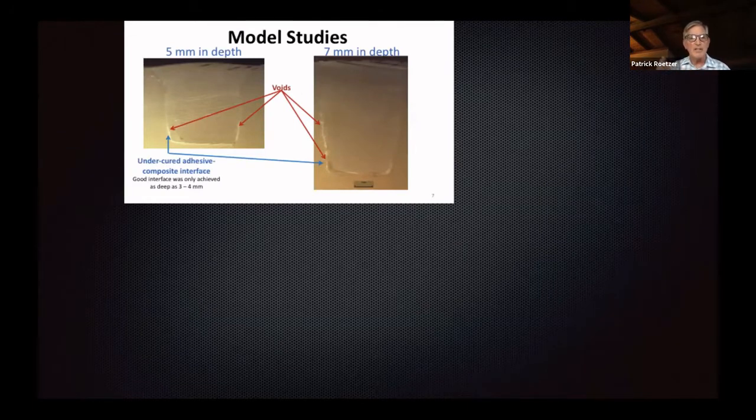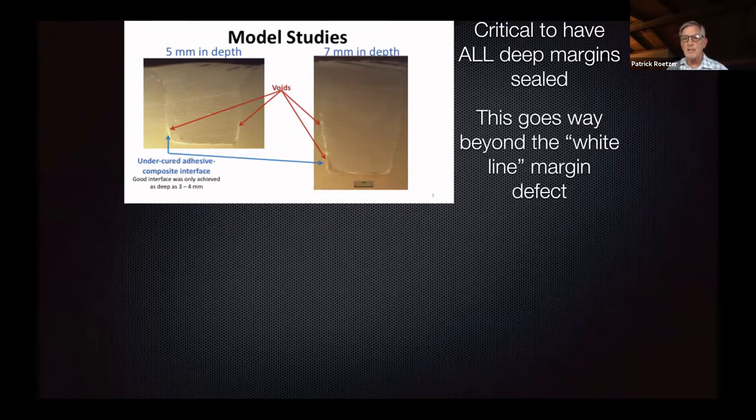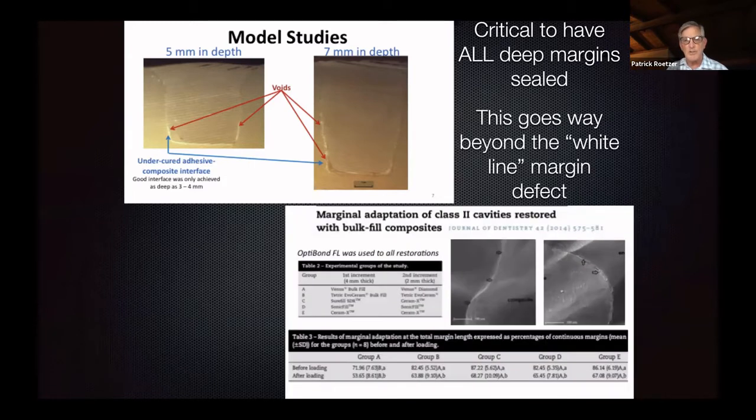Now look at this. This is not Bulk Easy; this is showing what happens when you've got materials that are undercured in the adhesive and the composite interface. You get a gap. Even at 5 millimeters, that last little bit is not closed. Same thing with the 7 millimeter. So it's critical to have all those deep margin seals. This goes way beyond what we used to call the white line margin defect.